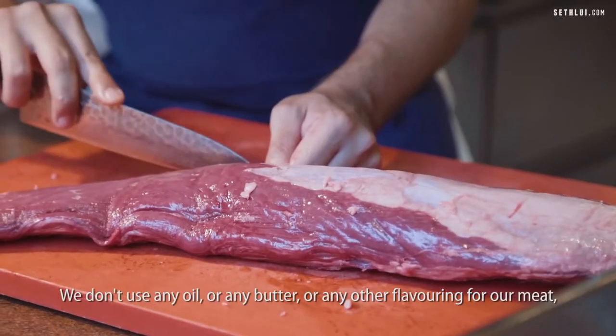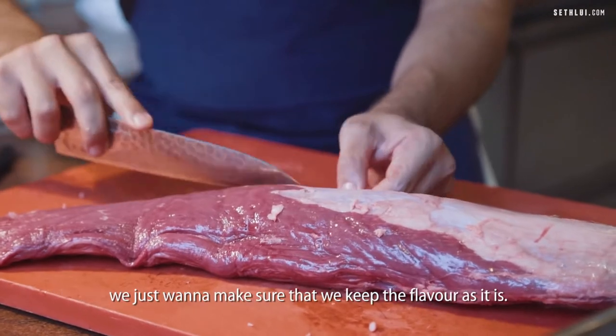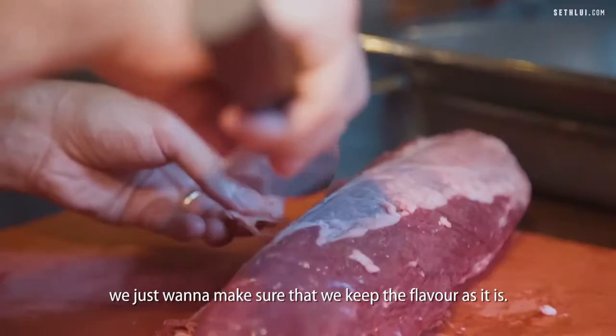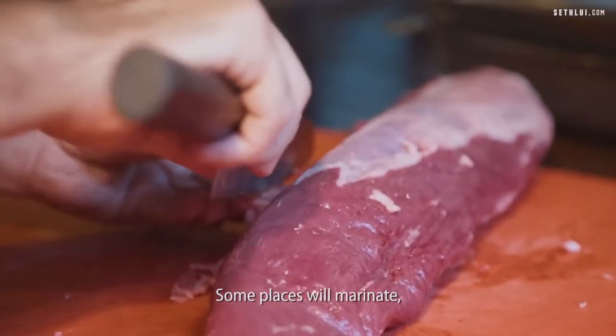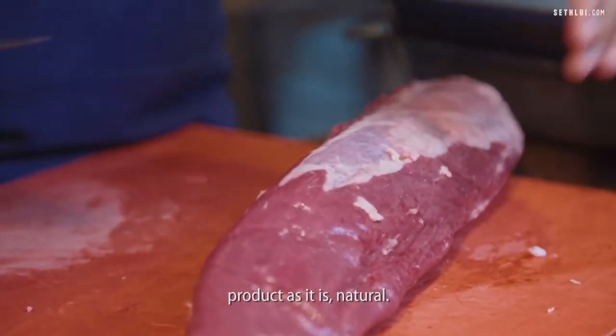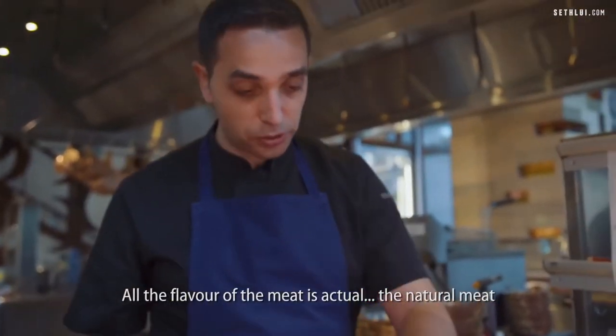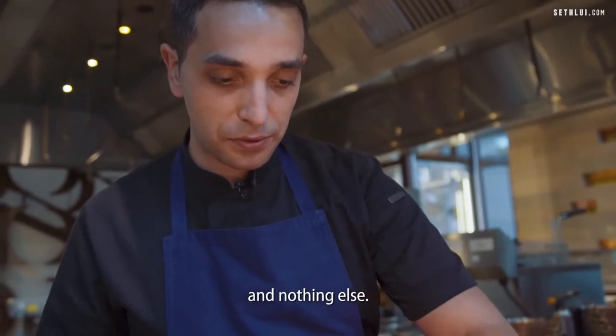That's it. We don't use any oil or any butter or any other flavoring for our meat. We just want to make sure that we keep the flavor as it is. Some places will marinate. That's the beauty of Skirt restaurant, where we keep our product as it is, natural. All the flavor of the meat is the natural meat, and nothing else.